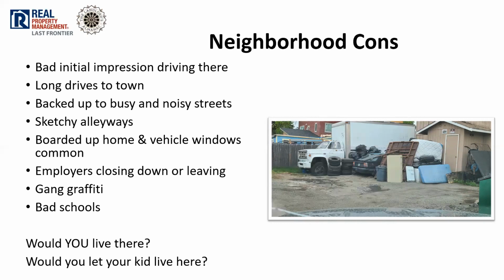Long drives to town, backed up to busy, noisy streets. I lived in my duplex for 5 years, and one of the things that drove me absolutely nuts about it, even though I love this property and I'm going to keep it forever, was that it backed right up to O'Malley. Every knucklehead on his Harley Davidson or his bro truck or his spark can Honda loved racing up the hill all hours of the night, and it drove me insane. So think about that. You want it close to main arterial roads, but maybe not right up on it.